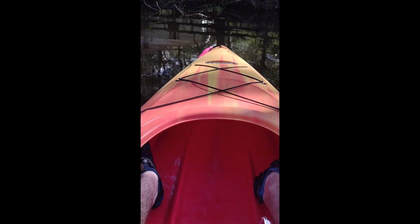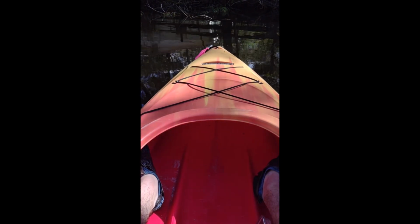Well, it floats. So there's that. It's fairly stable. I mean, for a little 10-footer, which I kind of expected. Most of these beginner kayaks are pretty idiot-proof. Kind of show you.